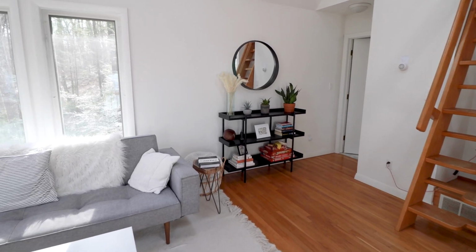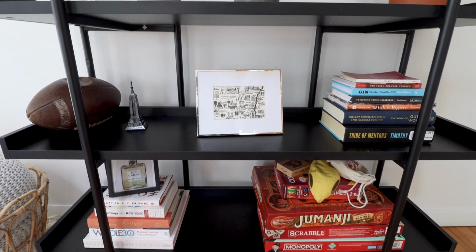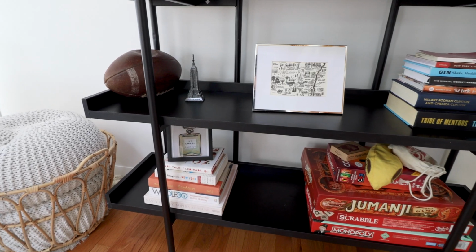Next, we'll head into this last corner in the main room. You have a shelf right here, which has plenty of games and books and entertainment options, especially great if you're with family or in a group.